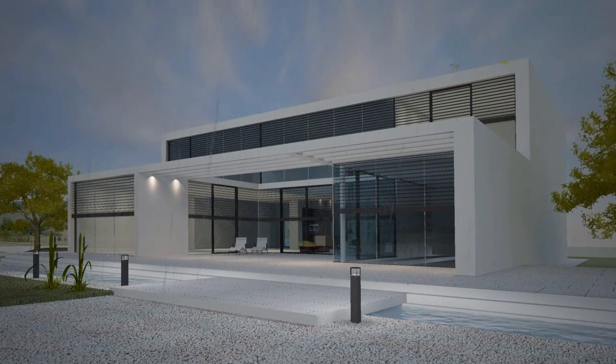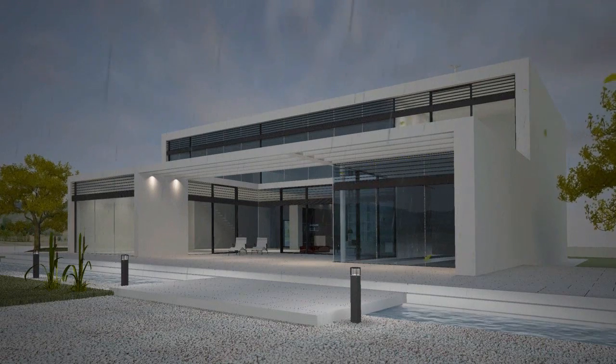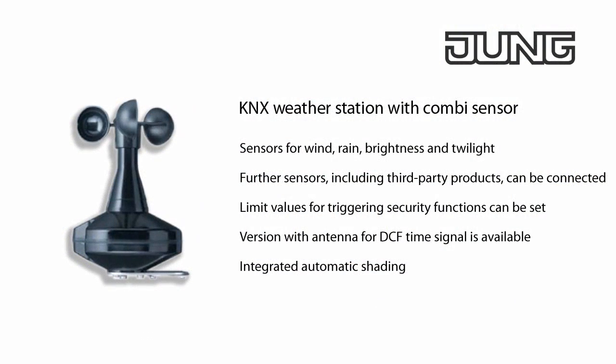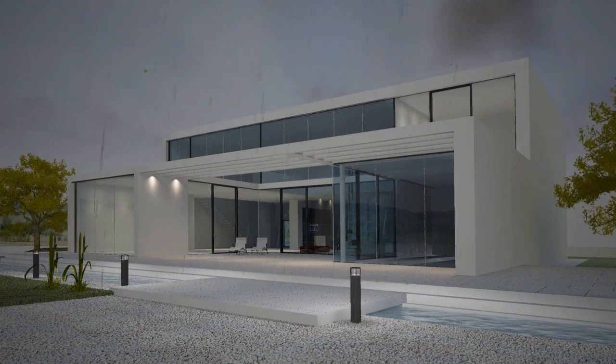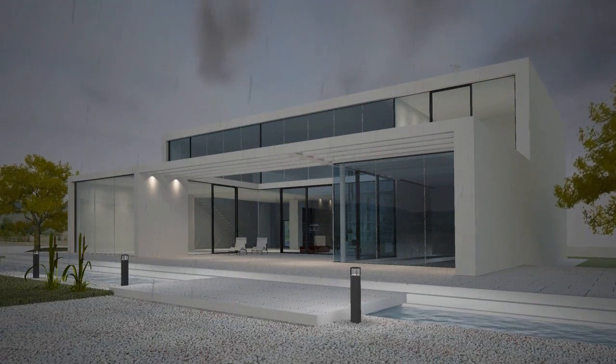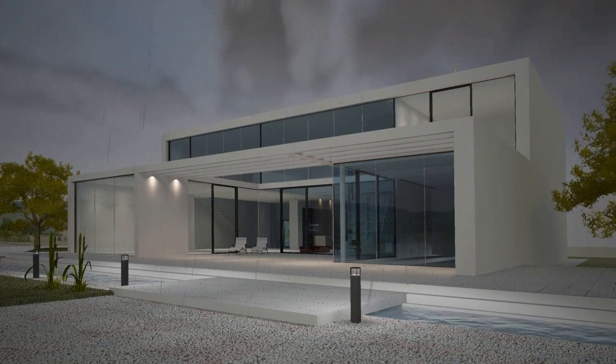In addition to ensuring your protection from the sun, the blinds are raised automatically in the event of wind. Awnings are retracted in the event of heavy rain. The weather station also controls the exterior lighting or even the air conditioning in your conservatory if required. You also record the weather data for the long term, whereupon you're able to optimize, for example, your heating curve.